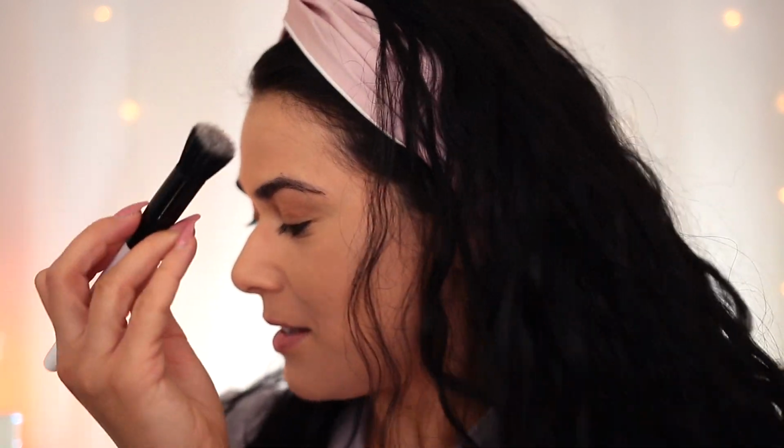I am gonna quickly set my under eyes with the AOA Perfect Setting Powder. Now, technically not a drugstore brand because they're not sold in drugstores, but one of my favorite budget beauty brands as a whole. This is a $1 setting powder. And yes, AOA Studio is actually certified cruelty-free by PETA. This is not the right brush.